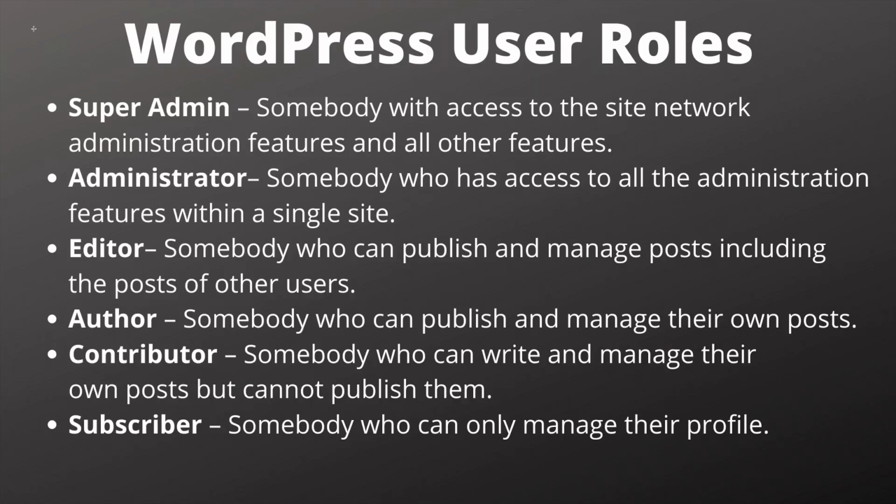An author role is one that I use more or less all the time, and that is somebody who can publish and manage their own posts only. So they cannot publish or edit or delete anybody else's content. And then we have the editor role, and that is somebody who can publish and manage posts, including other people's. That's often the one that you give to your editors and even sometimes your VAs, where they can go in and add or delete anybody's content on the website.